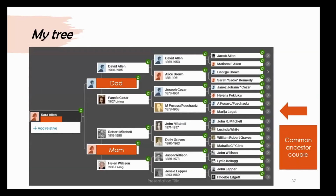So here's my tree, and you can see that the same couple, Anton Pishavitz and Maria Leggett, are in my tree as well. So basically, that DNA match, Emily and myself, are about second cousins to each other, or third cousins. Yeah, we're third cousins to each other.